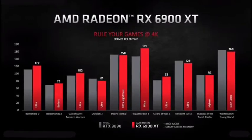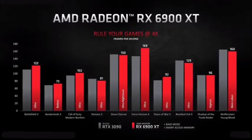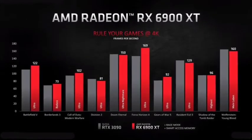Just take a look at the performance we see against the competition in Battlefield 5, Call of Duty, and Gears of War 5. All of this is at lower power with a smaller card form factor.